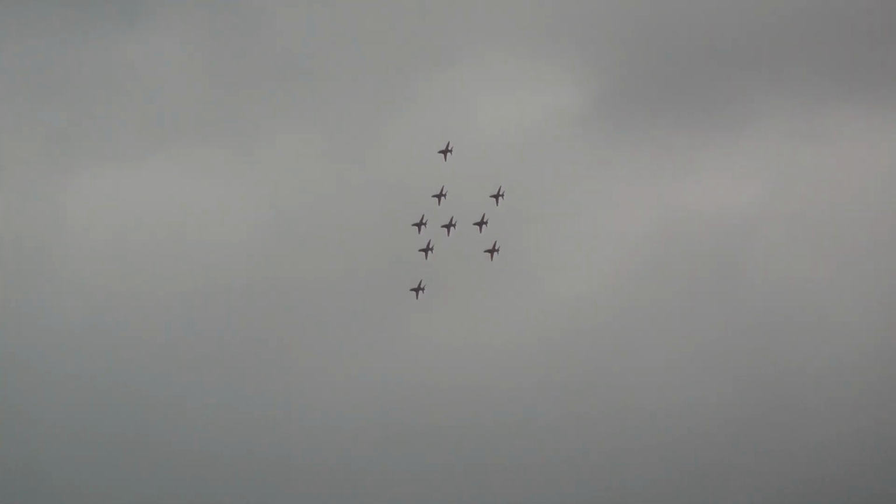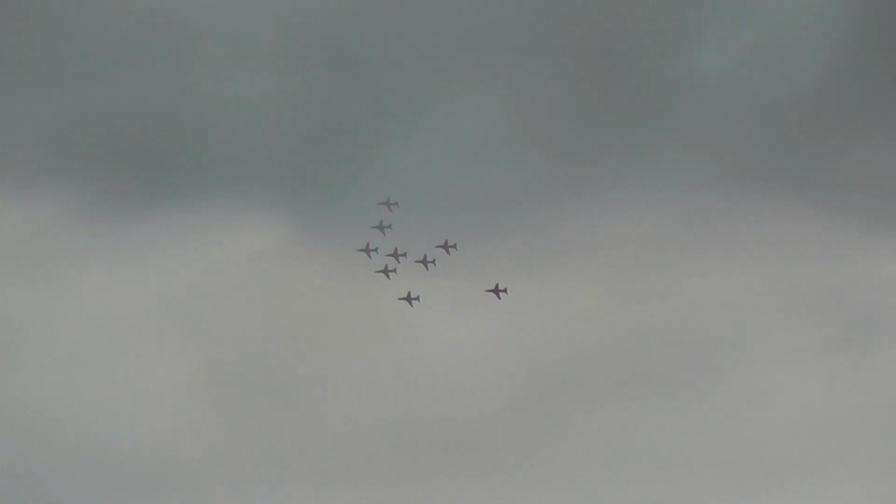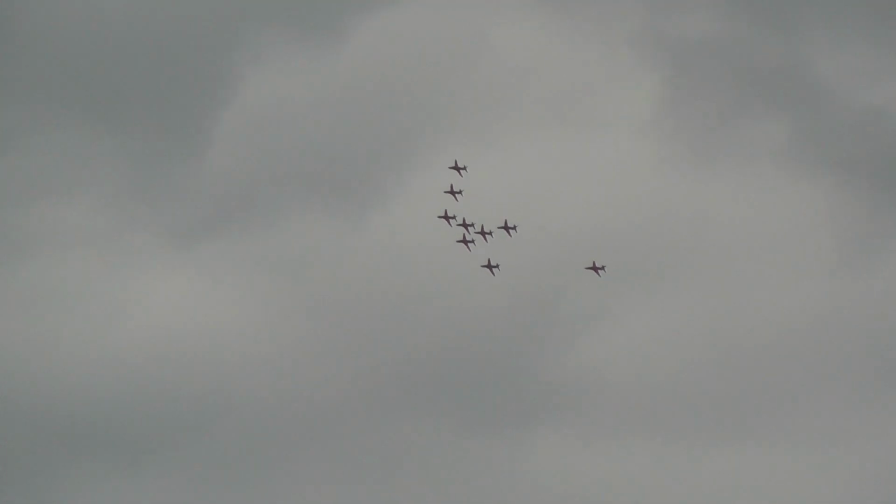Now off to the left-hand side, we're about to represent the combat aircraft that retired from RAF service this year and served for 3 decades on the front line in many operations, including NATO operations. NATO, of course, celebrating its 70th anniversary this year.